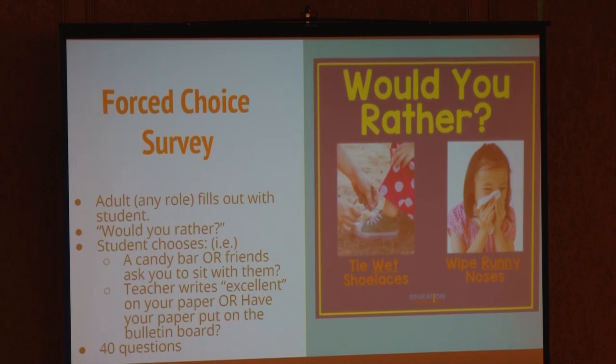Another piece that I love adding to my individual plans is a forced choice survey. These were fantastic, especially for my emotional support teachers that I worked with. I love sharing the forced choice with them because they are sitting down with the individual student and the student is answering the questions for you.